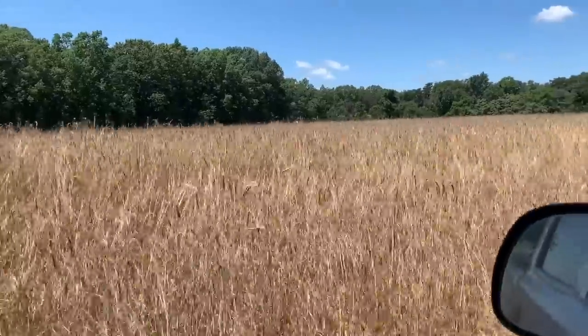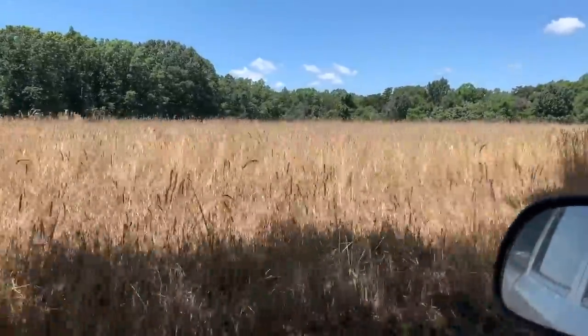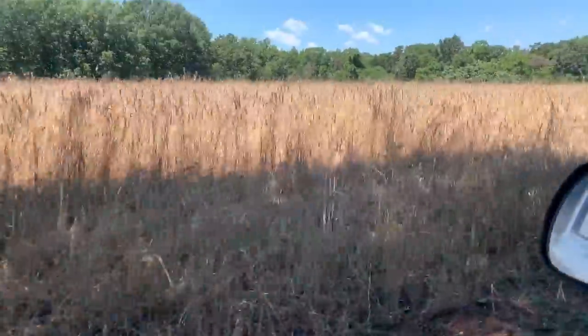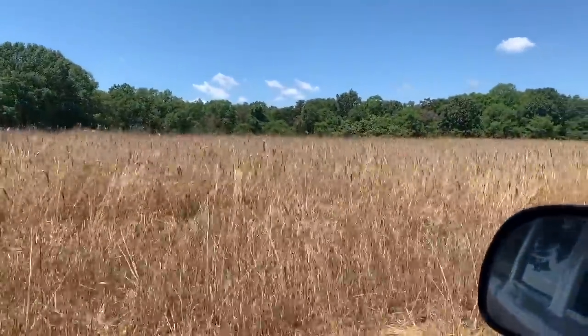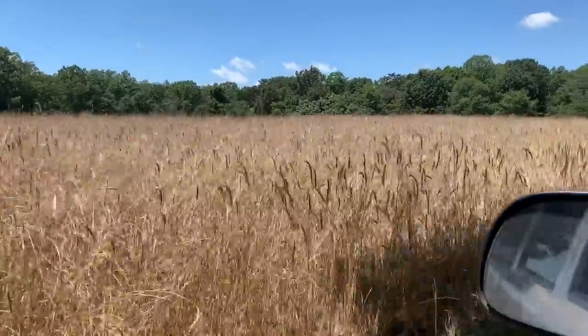Like I say, it's not perfect. It's not great. In fact, what you see out there that's really tall, that's not even the barley. The barley's the short stuff. That is something else. At this moment, I can't remember what, but I will tell you shortly. Hey, tell me again what the tall stuff is. Rye. I almost said oats. It's rye. We have a good crop of rye and a decent crop of barley. Maybe.